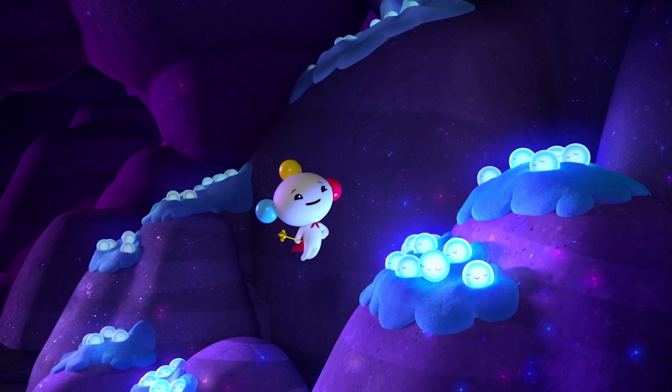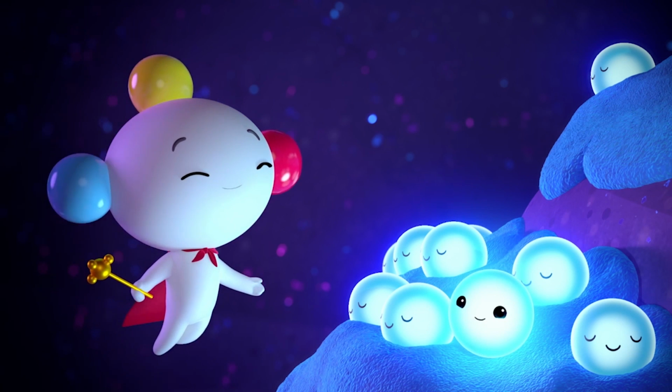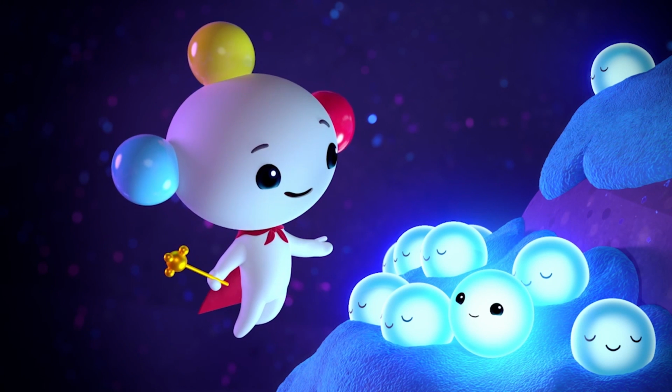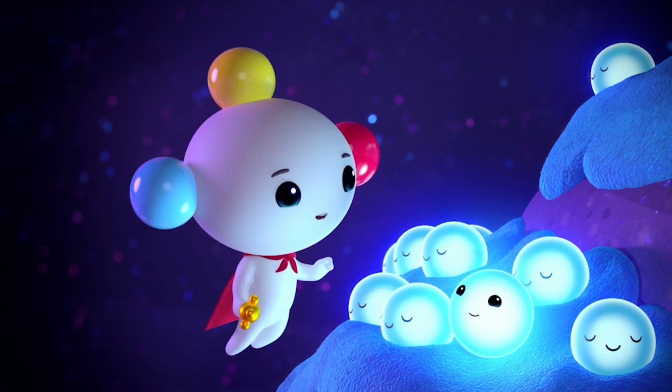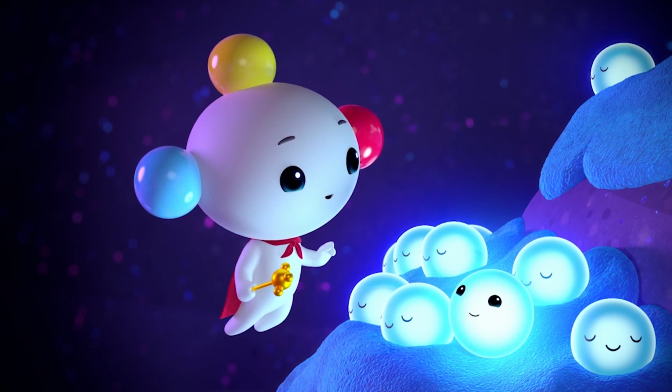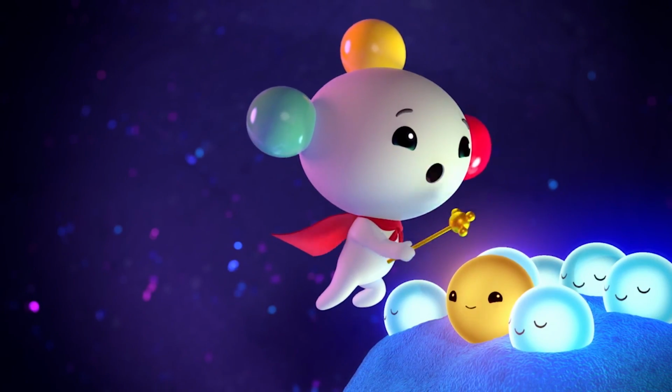Oh, I'm not lucky, King. This area is full of wishes. Who's ready to come with me to the wishing tree? Oh, well, don't you worry. I'll check back again on my next visit. Oh, but you're full of energy. You're ready to come with me now.